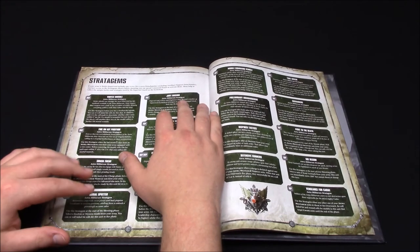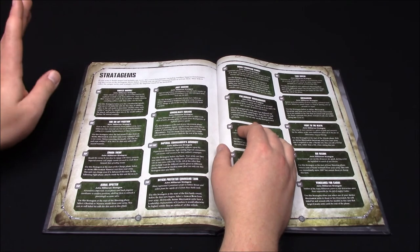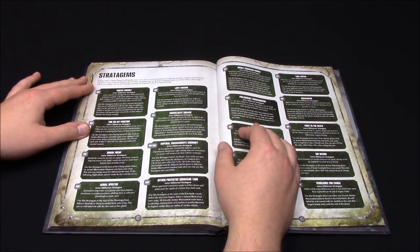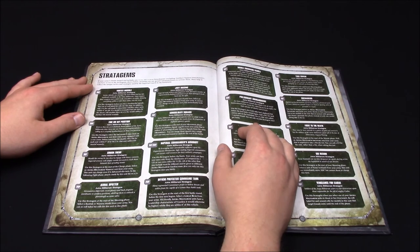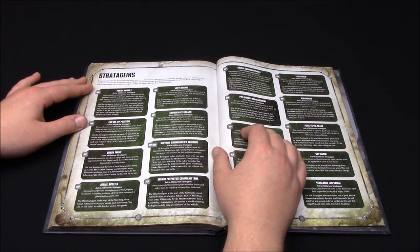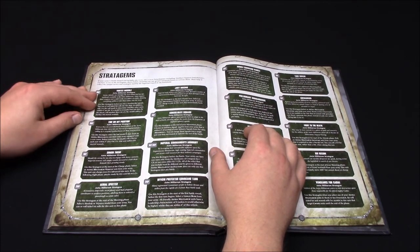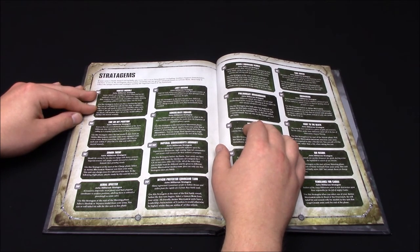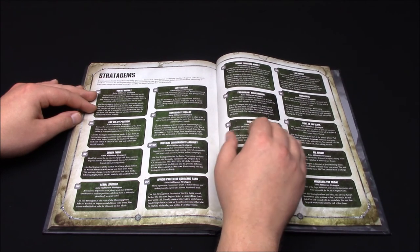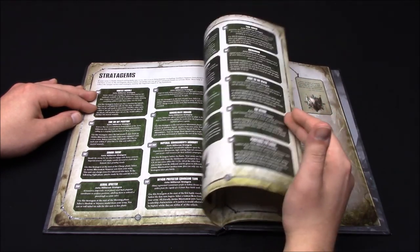Stratagems. Stratagems are game changers. It's important to know your stratagems. So, here we go. Vortex missile for 3 command points. Use this stratagem before you fire the Death Strike missile. You can reroll failed hit rolls for this shot. In addition, add 1 to the roll made to determine whether other units within 6 inches are hit. If the model is wounded but not slain by the attack, roll another dice, and on a 6 the model suffers a further D6 mortal wounds.